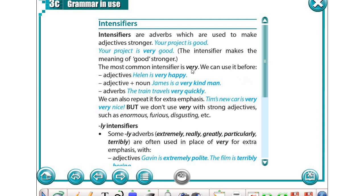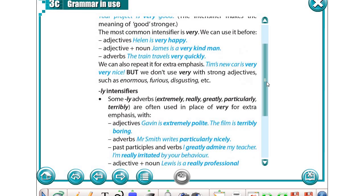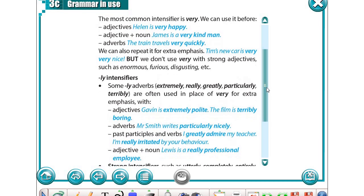The most common intensifier is very. We can use it before adjectives. Helen is very happy. Okay, so this is an adjective, and we can use very before it. Adjectives plus noun: James is a very kind man. Very, and then an adjective, and then a noun. And before adverbs: the train travels very quickly. So we can use very with all kinds of parts of speech, actually.